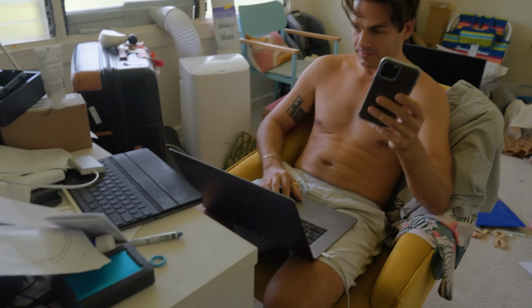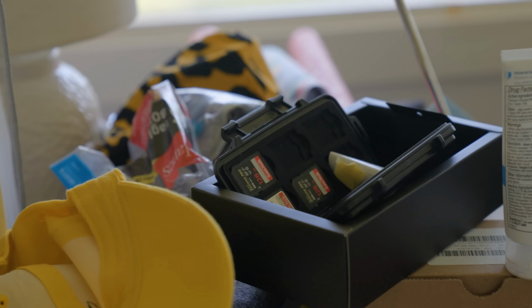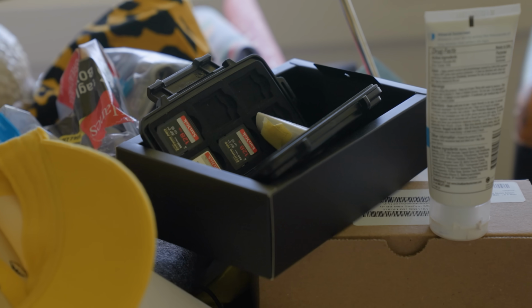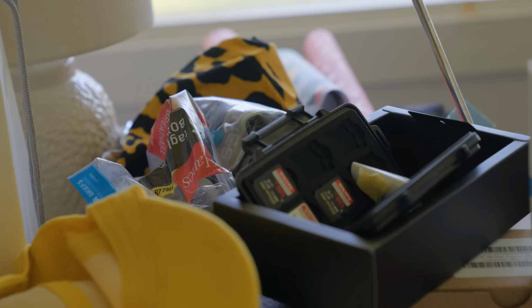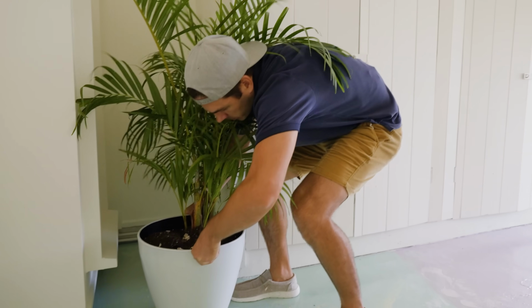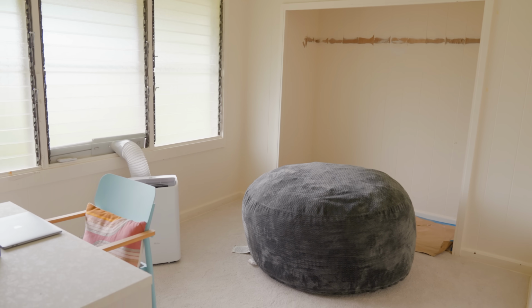Here's the behind the scenes. Joey is the one that uploads all our footage, so he's got hard drives. This is our card thing. It's right by an open packet of Hanes underwear. Yes, you saw us pull together our office that's in the front, but we also have this bedroom in the back. Joey uses it a lot.